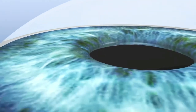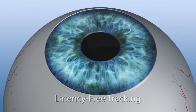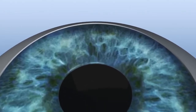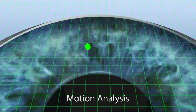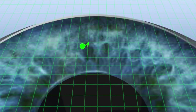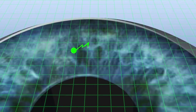For the first time, the Schwind Amaris 1050 RS includes latency-free tracking. This pioneering seventh dimension ensures that the eye movements during latency time are anticipated in the shot pattern. Based on eye positions monitored at earlier points in time, the eye tracker system performs a motion analysis and calculates for all 6 dimensions where the eye will be at the time of the following pulses.